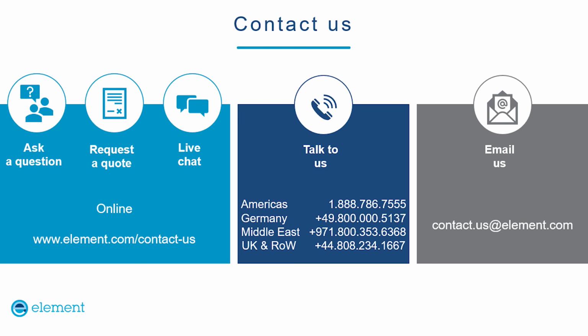Okay, if we have a product which we will add a GSM or Wi-Fi module to, so now this is a radio product, yes.